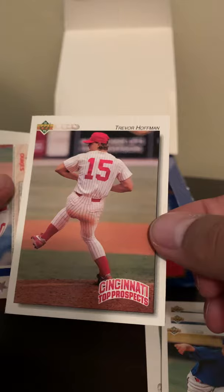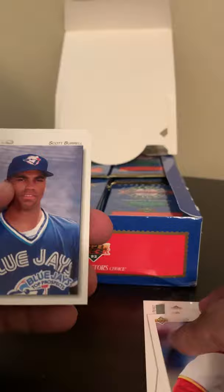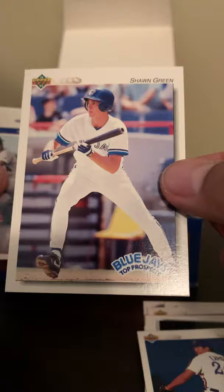Trevor Hoffman. All right, first really good card. Trevor Hoffman was a great closer. Mike Mims, Scott Burrell, Joey Hamilton and Eric Christofferson. Actually, I like these cards. Didn't hurt to get Trevor Hoffman right off the bat, so I'm happy with that. Teo Alvarez, Sean Green. It's a good card there. Look at that, two packs, two hits.